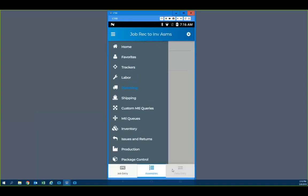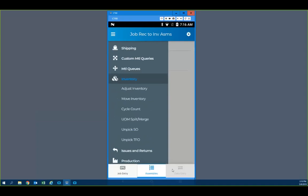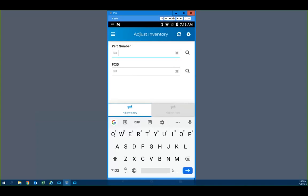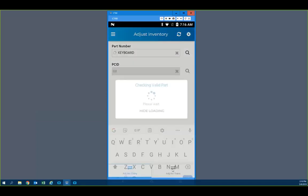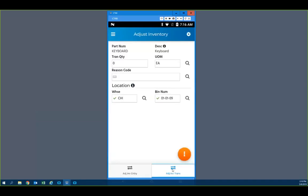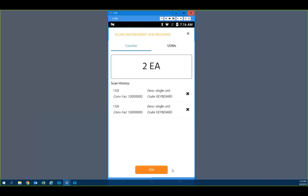The other couple of things on here under inventory, standard inventory adjustments, moves, cycle counts. Just to show you, I won't do them all. One of those screens. Let's turn up the right barcodes here for an adjust inventory. So I scan my part. I can scan my quantity or enter my quantity. So I'm going to say I want to do 2.